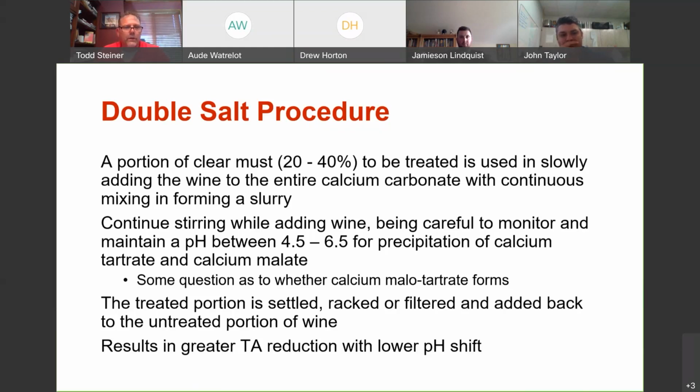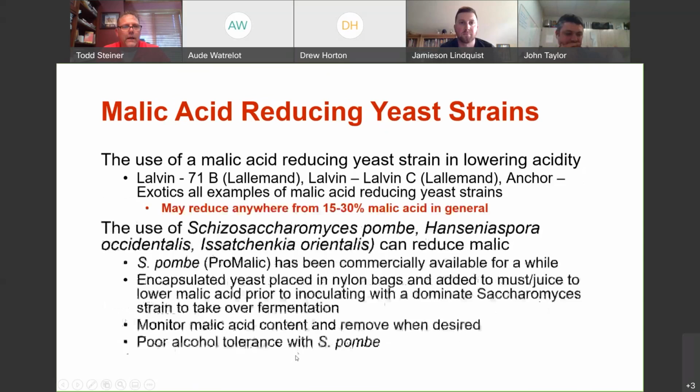You know, the real true talk of the double salt was dealing with calcium malotartrate forms, and there's some question whether or not that actually does form. But regarding that, if we're at those pH levels, we do see a result in a greater TA reduction with a lower pH shift. So it can be good to utilize.